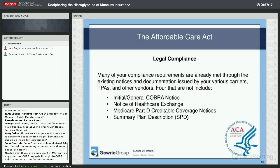Any other summary of plan features that the carrier provides to you, and in particular, any communications that you provide to your employees, so that you can show them that you offered them health care and outlined exactly what they had to do to get it.